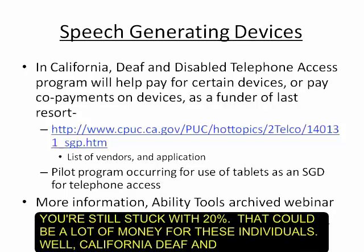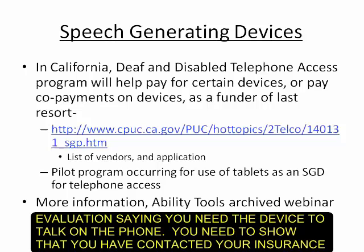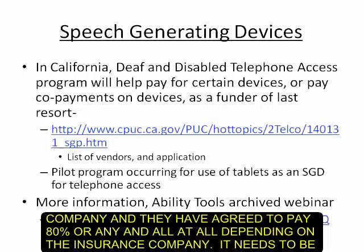That can be a lot of money for these individuals. Well, the California Deaf and Disabled Telephone Access will say, okay, you need to get a speech therapist evaluation saying you need the device to talk on the phone. You need to show that you have contacted your insurance company and they've agreed to pay 80% or not at all, depending on the insurance company.